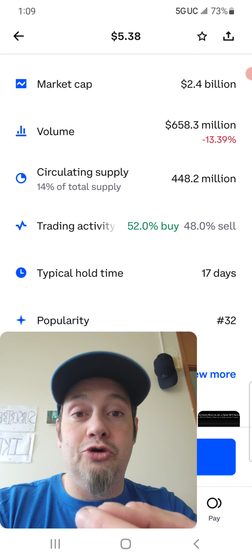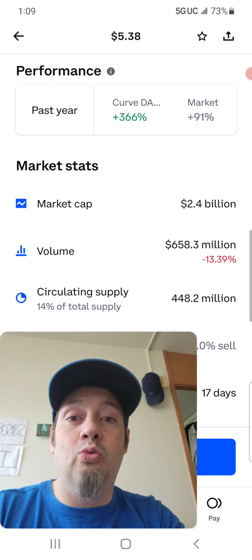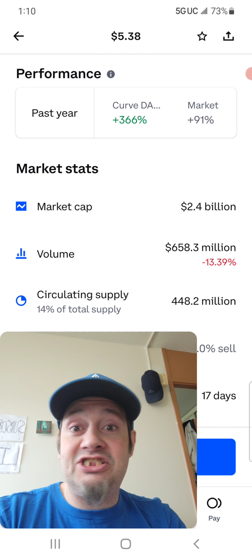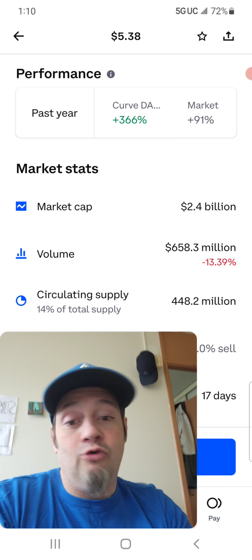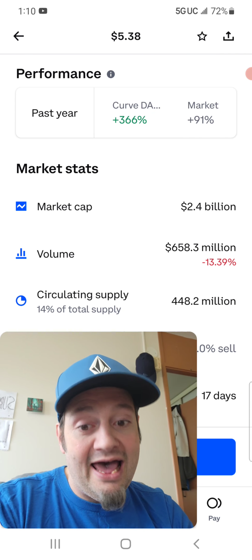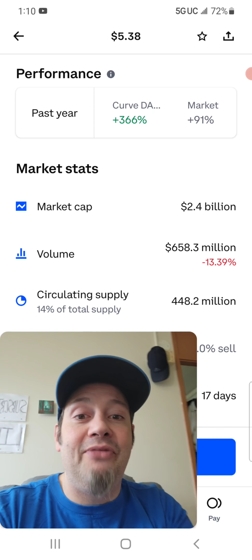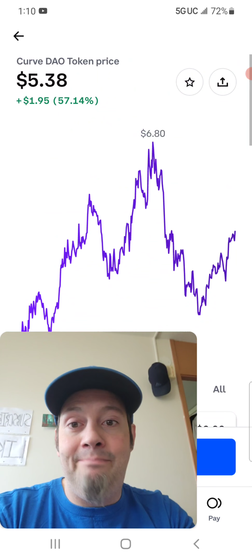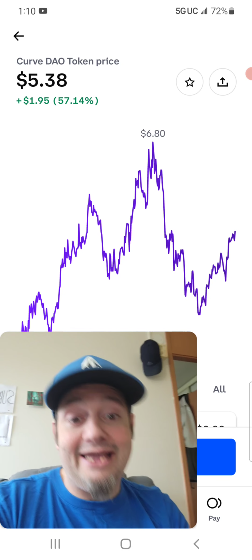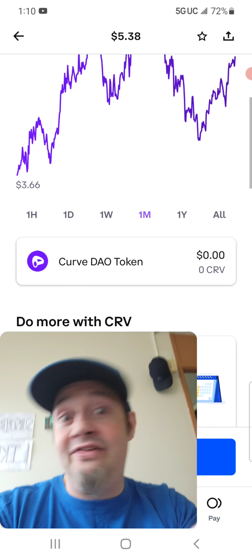And it only has a 2.4 billion market cap, so we could double, triple, quadruple, 5x, and even still be in only a $10 billion market cap, or it'd probably be $12 billion, but that's not too bad. That isn't even putting it way, way up there. And it could do that. So we could be seeing a $25 Curve DAO token. Not right this second, but in the future, I would be buying the dip still.